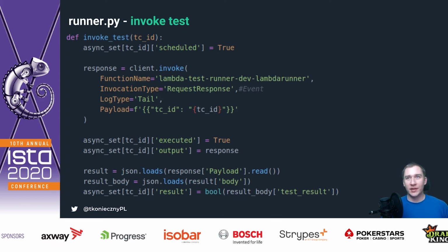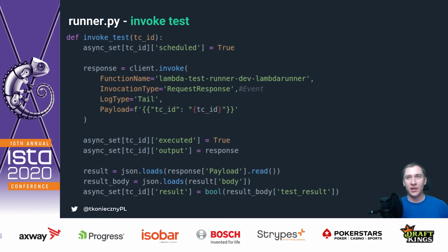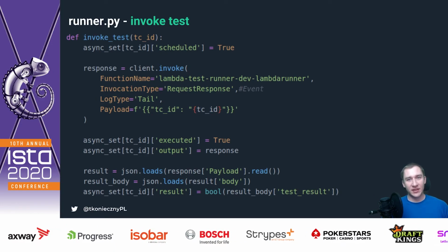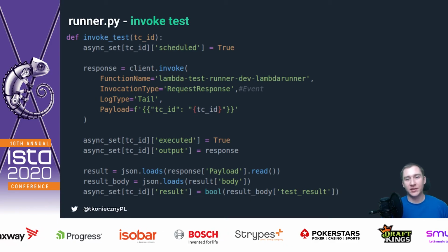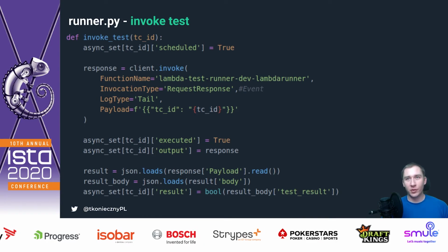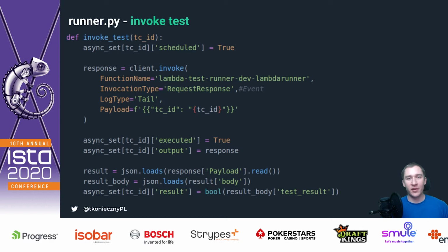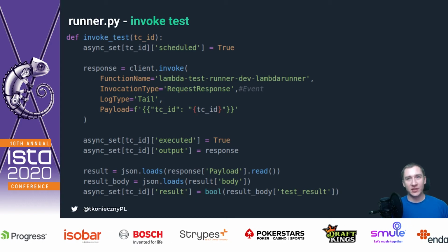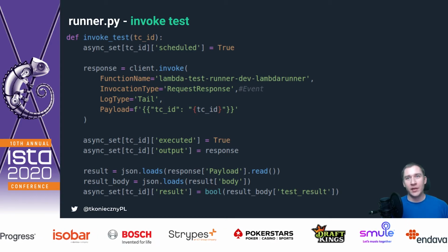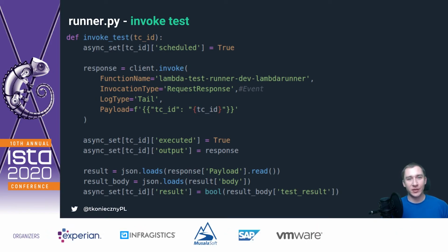And it will set it as scheduled. We will have this test set loaded here, so that's this async set. We will mark the specific test case ID as scheduled, so it's being invoked right now, and then we will invoke it with client.invoke from the boto3 library. So boto3 is the official SDK for Python for AWS, and we'll just invoke the Lambda function. What's important here is the invocation type. So RequestResponse is the easiest one to use. We'll just make the request and get the response directly, so the test results.